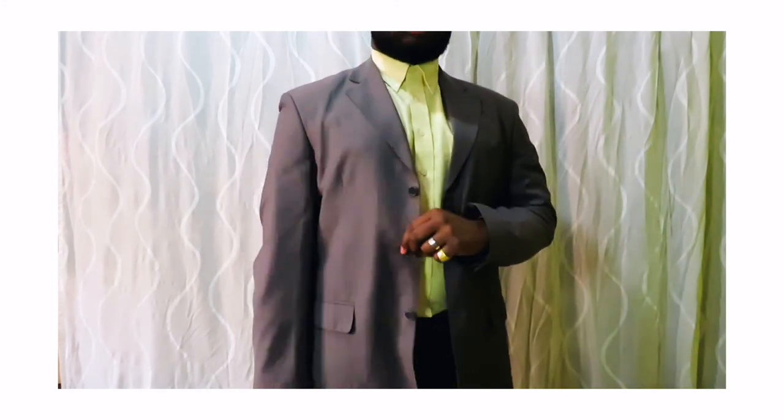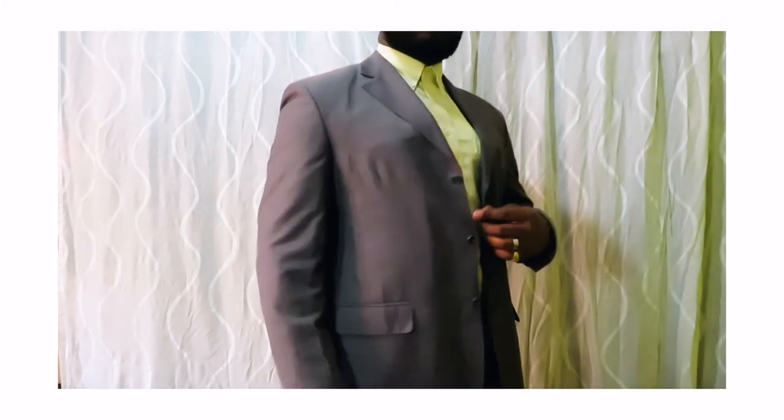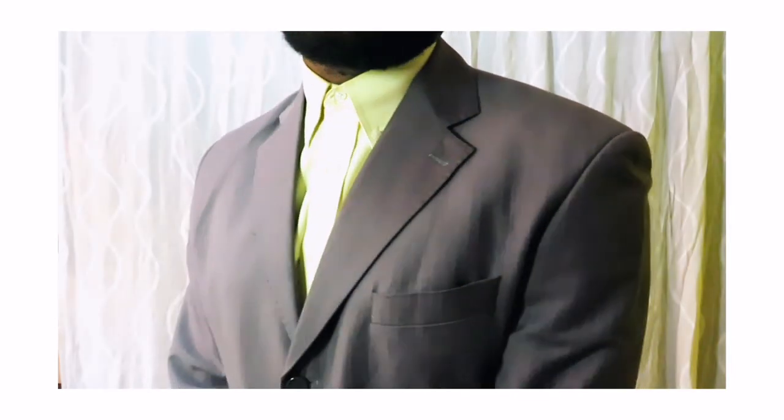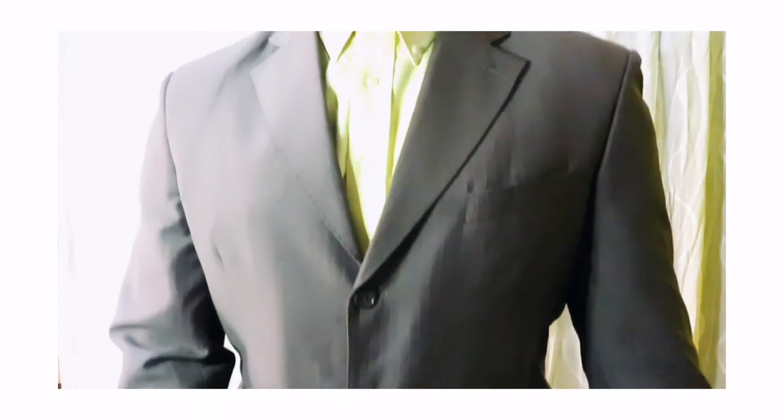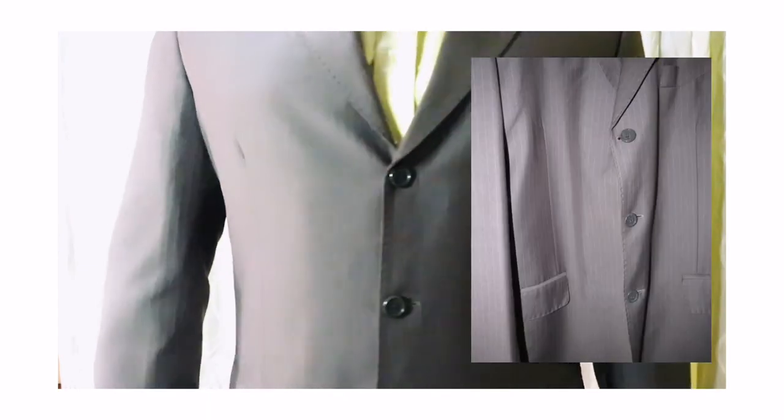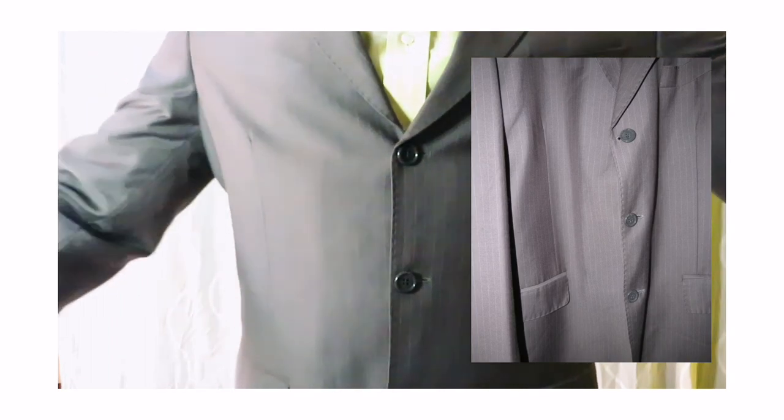Yes, this is a gray suit. It's a gray striped suit. I think it's from the late 80s, early 90s. And I used it in my Clark Gable outfit and in other videos, but I will leave it here.